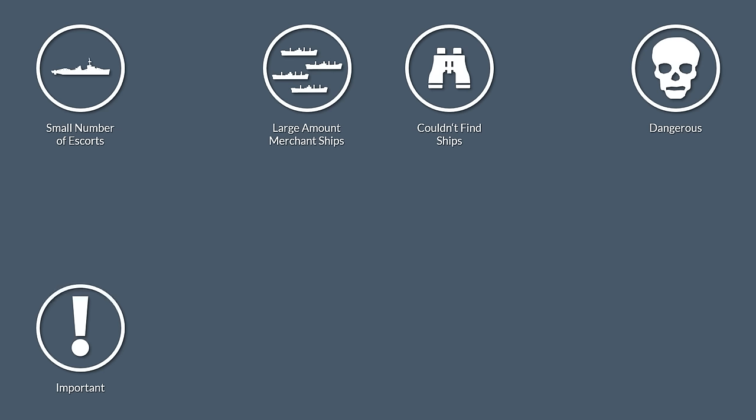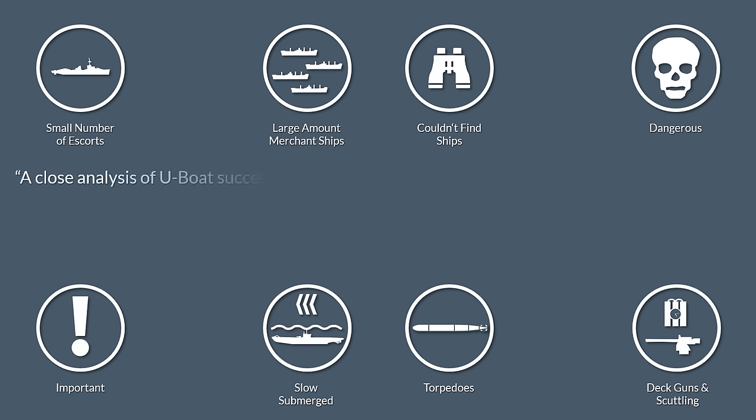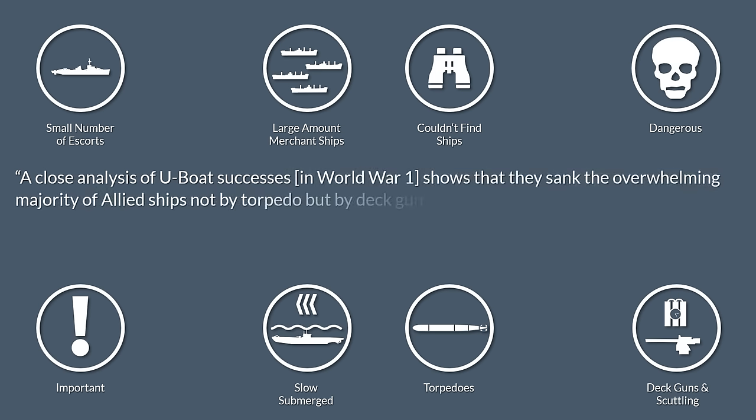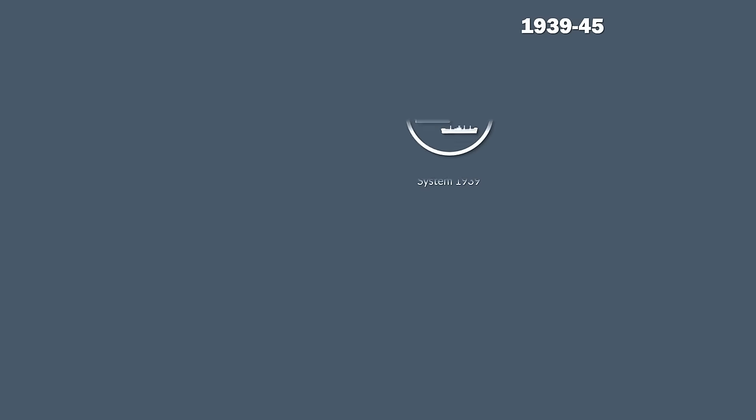It is important to note that even in the Second World War, most submarines were quite slow when submerged. Additionally, merchant vessels were not always sunk by torpedoes, but also by deck gun or scuttling, thus saving precious torpedoes. A close analysis of U-boat successes in World War I shows that they sank the overwhelming majority of Allied ships not by torpedo but by deck gun in British coastal waters and in the Mediterranean Sea, where maritime traffic was dense.